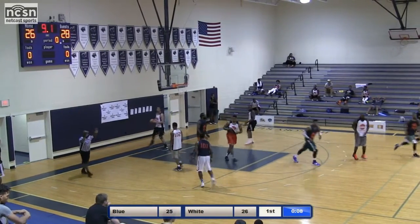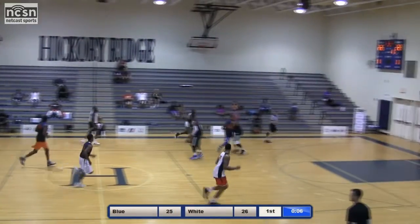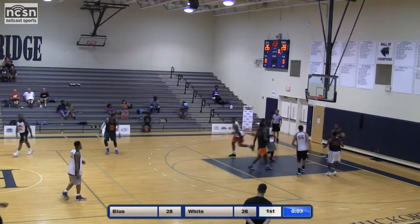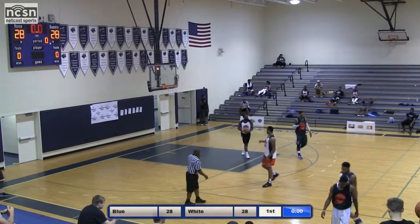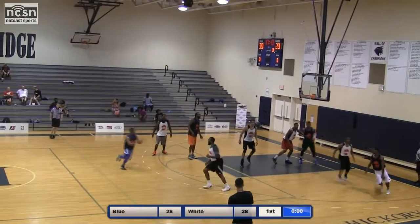Big 3-ball on the outside, rattles in with 9.1 left on the clock. And just like that, Blue takes the lead right before the half, but then White comes back with a little alley-oop to Lawson. And we are going to end all knotted up, 28-all here at the half. We'll be back in just a few minutes.